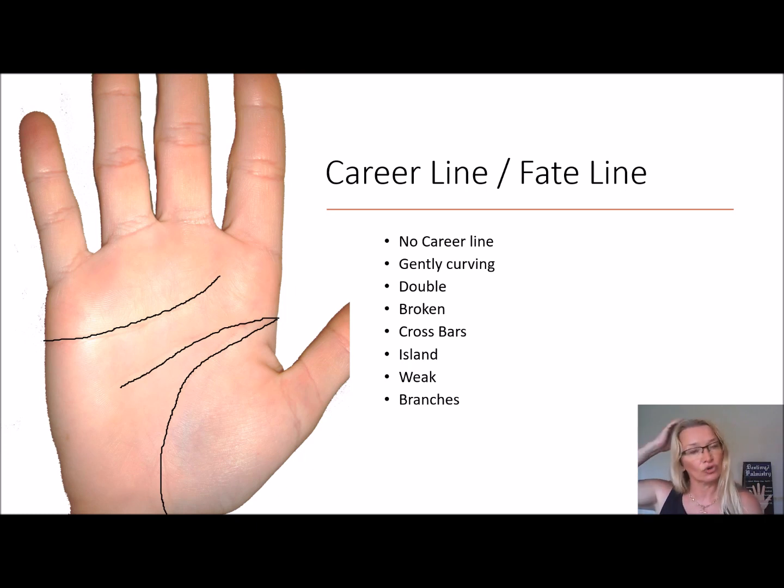Having no career line does not necessarily mean that there is no career and that the person can't be successful, because the career line mainly represents boundaries, goals, motivations, and it does show change in the life. So if there's none present, and I've seen it before on successful people, the reason why they probably don't have it is because they don't plan in the long term. They might make short goals and hit those goals every time and not have any specific boundaries as to how they do it or what they do.